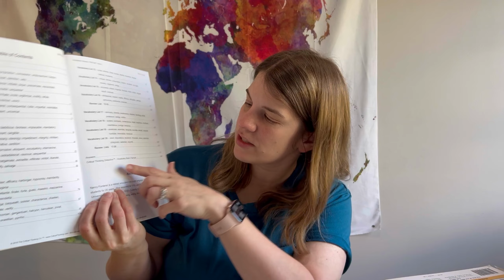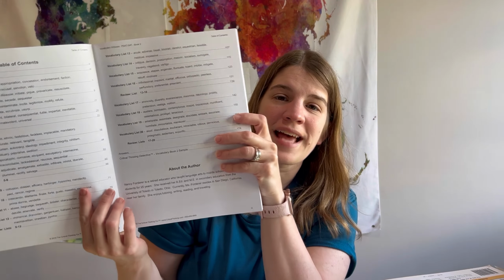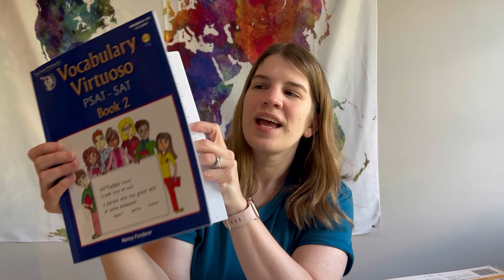There are review lists, so you would be going through 4 different lists as review lists. So you have 4 lessons, 4 weeks of lessons or longer, and then you have a review list of those 4 from previously. There are answers in the back of the book. It says 20 lists, so it says vocabulary list 20. That is how many lists are in this book.